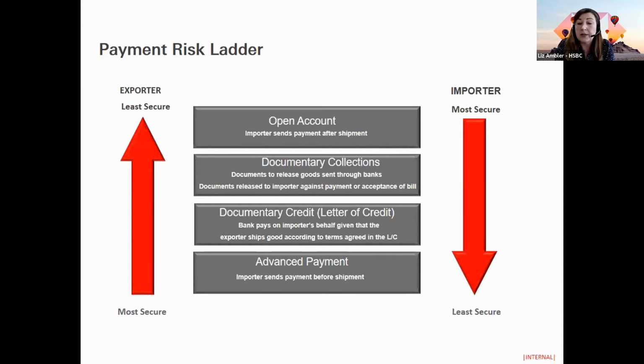There are two types of letter of credit: sight, which means as soon as the bank sees the documents, payment is made to the exporter, and usance, which means once the bank has the documents, an agreed period of time is given, say 30 or 60 days, before payment is made to the exporter. So these are the key methods which you can have in your toolkit when thinking about getting paid.